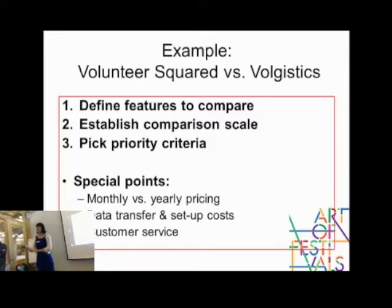Basically, I've put something on your tables as well. There's one per person, one per table, sorry. And it's really just an example to show you the kind of research you could be doing about platforms. Because I had to pitch this transition between Volunteer Square and Logistic to the person in charge of the finance decision.